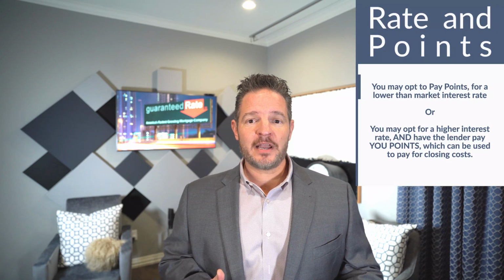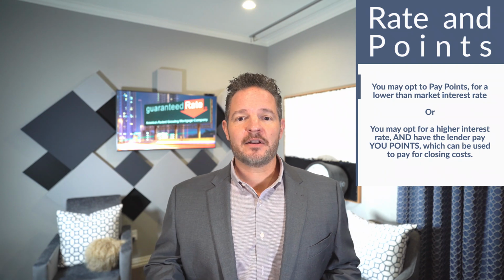Whenever you're shopping for a mortgage, you in essence are going to be looking at interest rates. Interest rates are really based on adjustments with either additional cost associated to them, meaning you can choose to pay additional points in order to have a below-market interest rate if this is a property you plan on keeping for a long time. Or you can do the opposite, which is much more common.